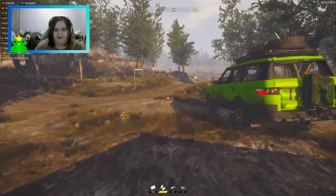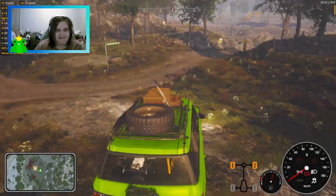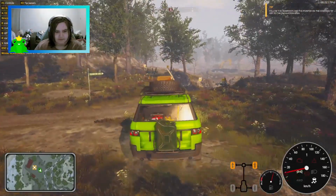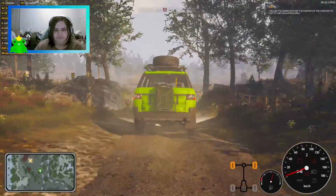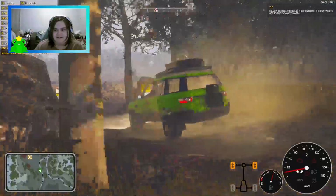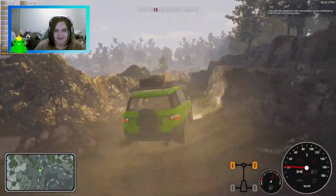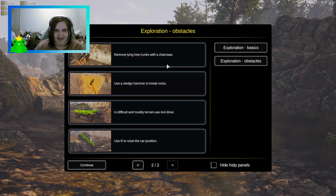Okay, I guess we're driving this car. No one said anything about driving. Okay, where are we going? Follow the signpost and... the car is going where? Remove lying tree trunks with a chainsaw. Okay.